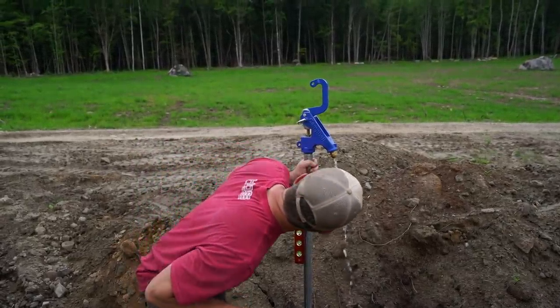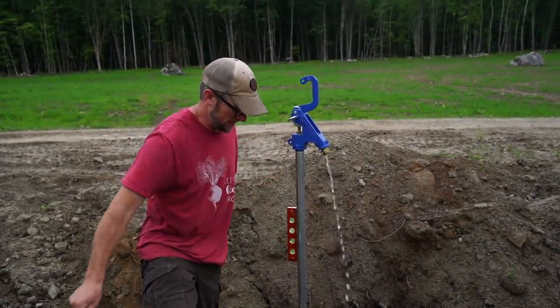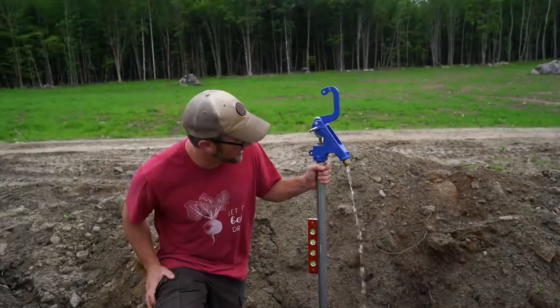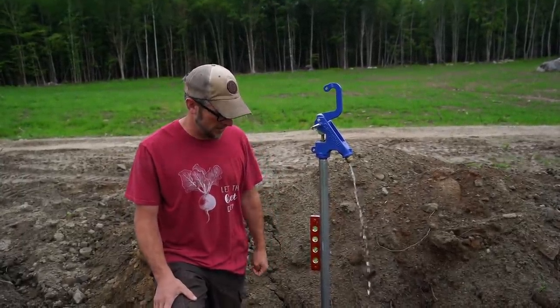It's got water coming out. That's good. We got water. That's more than enough for watering our animals. So it'd be nice to have a little bit more pressure. I'm going to leave this running because there's got to be air in the system. I'm going to stop backfilling that trench.